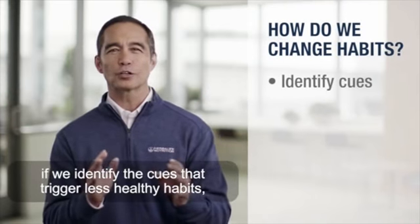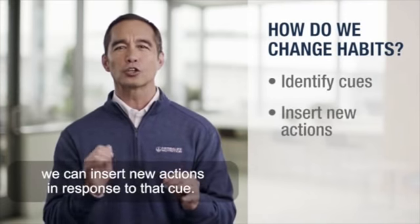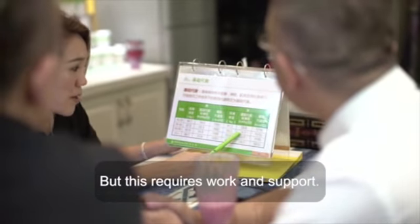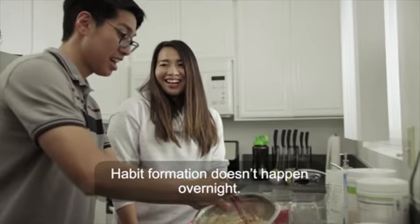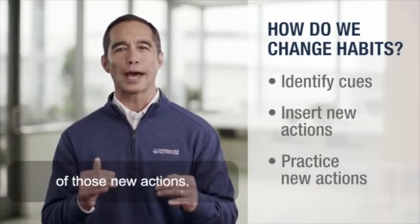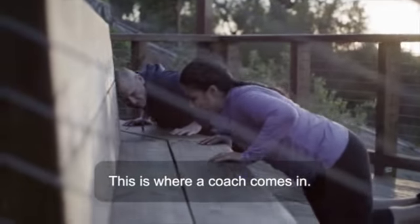The good news is, if we identify the cues that trigger less healthy habits, we can insert new actions in response to that cue. But this requires work and support. Habit formation doesn't happen overnight. It requires practice and the exercising of those new actions. This is where a coach comes in.